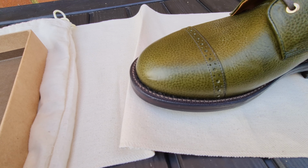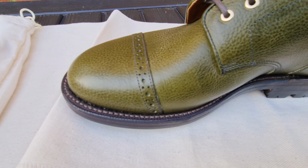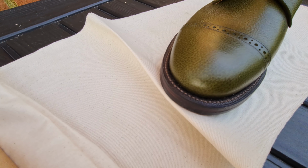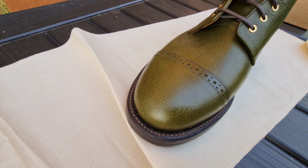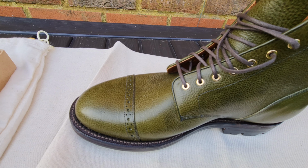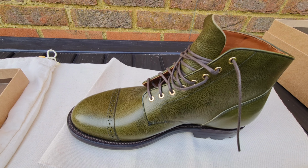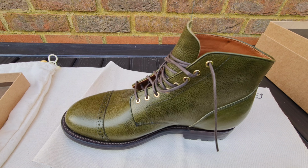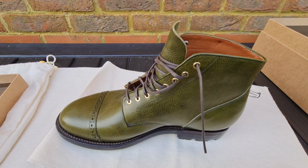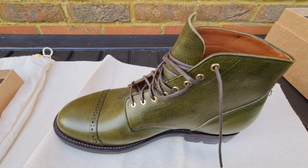We've not got the heavy storm welt that you would see on the diesel boot, and this looks appropriate and low profile for that purpose. I understand that part of the process, and as I say, correct me if I'm wrong, this is a vegetable tan, and I don't know how they do it at the price point. This is the same price as a diesel boot in Chrome XL, for example.